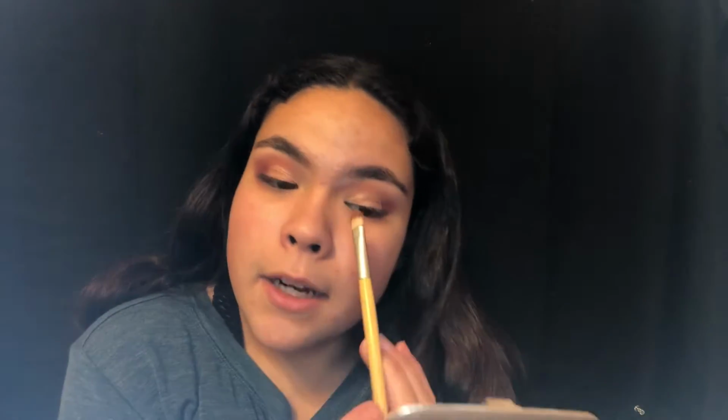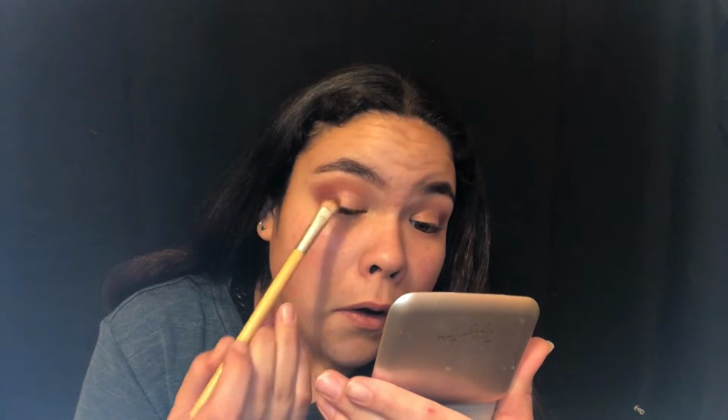Now I'm going to take a fluffy brush that I use for all my glitters, and I'm just going to get that in the places that I couldn't get it with my finger. Even with a brush, this goes on so well and so nice, and I love it. And you still get all the pigment that you want when you use the brush too.